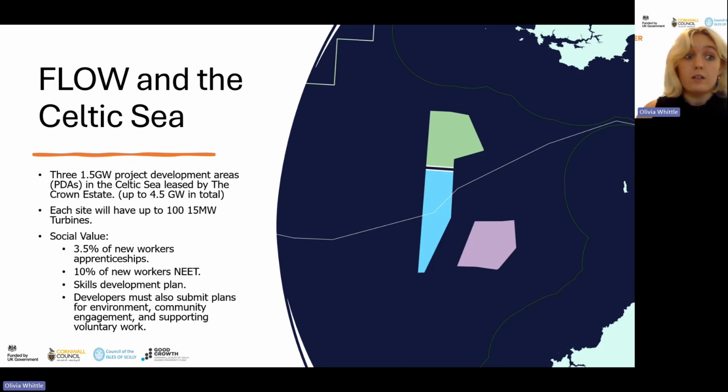But as well as the excitement around the technology, it's also pretty exciting in terms of social development in the region. So the Crown Estate has written into their new leasing bids that developers need to have 3.5% of their workers be apprentices, 10% of their workers need to be or have recently been not in education, employment or training, and they also have to provide a skills development plan, an environmental plan and community engagement and support, as well as voluntary work plans. So we should see a real social benefit alongside the economic benefit from this investment in the region. So there's going to be a real drive to get people into the industries today so we can harness the benefits for tomorrow.